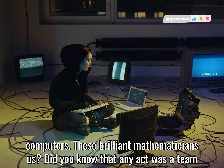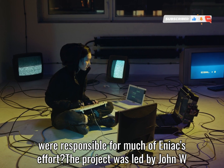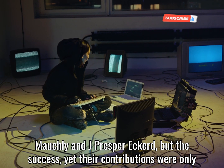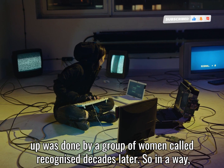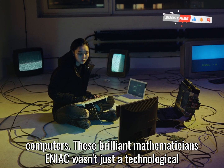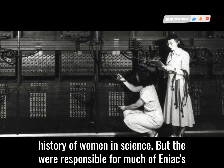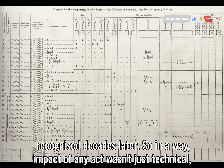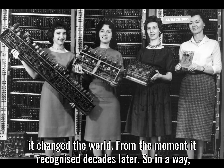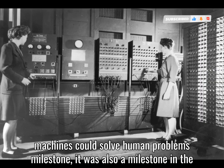Did you know that ENIAC was a team effort? The project was led by John W. Mauchly and J. Presper Eckert, but the real work of programming and setting it up was done by a group of women. These brilliant mathematicians were responsible for much of ENIAC's success, but the impact of their contributions was only recognized decades later. So ENIAC wasn't just a technological milestone, it was also a milestone in the history of women in science.